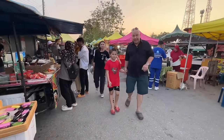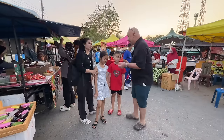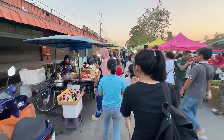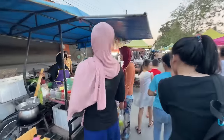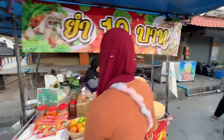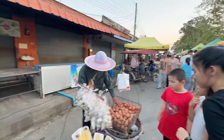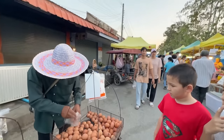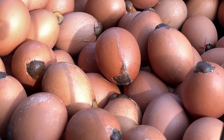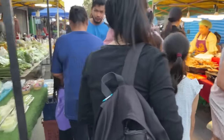This is the Wednesday market in Ao Nang. It's a very busy market, as you can see. Let's go get something to eat. So this market has loads of food. Very popular on a Wednesday. I've already found something. Kai Som Kruang, grilled and seasoned eggs. They're cooking as they sit there.